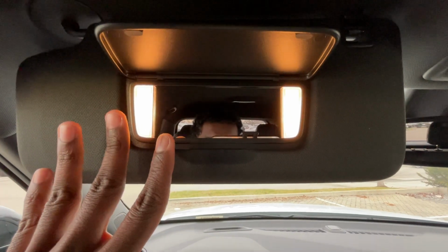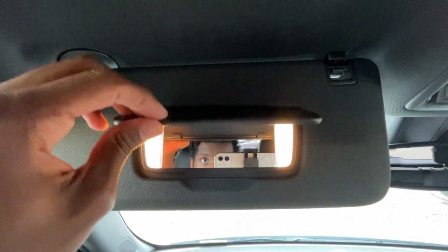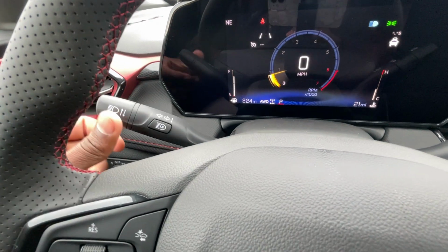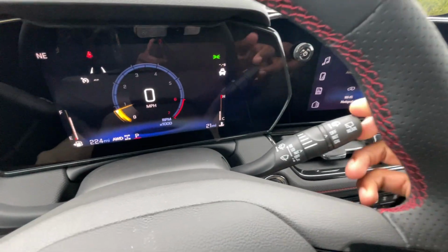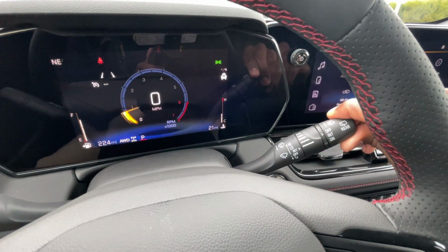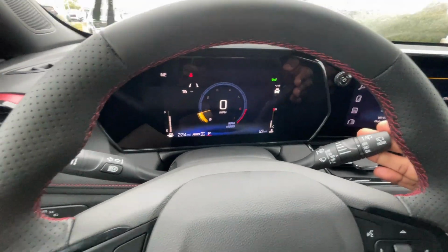Now for the vanity mirror, actually impressed that you get a nice light there. So that is very, very nice. Left stalk, the blinkers there, high beam toggle there. You can toggle those automatic high beams there. And then your windshield wiper controls: one-time, off, intermittent, low, high. You can adjust the intermittent setting here, and then your rear wiper, intermittent, on, off there. Push back for rear wiper fluid, pull up for front wiper fluid.